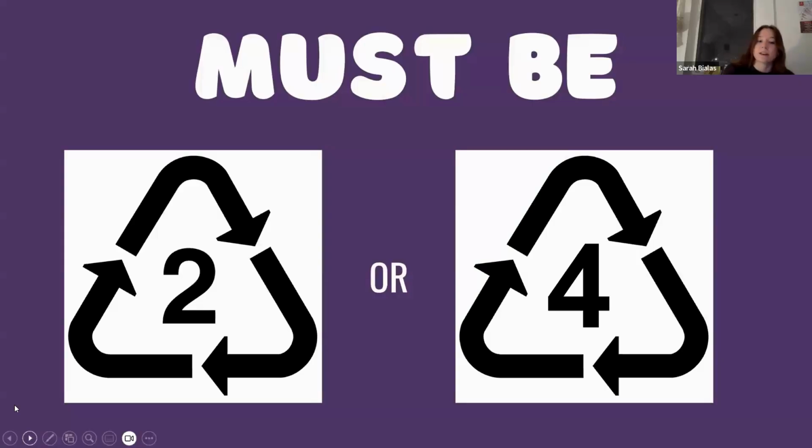And another thing to look for can be the chasing arrows or the resin code on your item. So we're looking for number 2 or number 4 plastics. So if you see these two numbers and these symbols on the material and it is a stretchy plastic, it is generally accepted in the program.